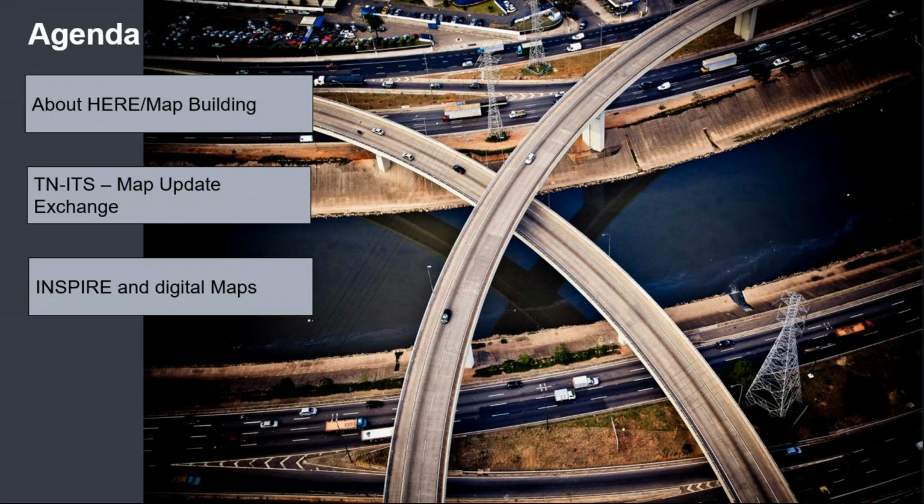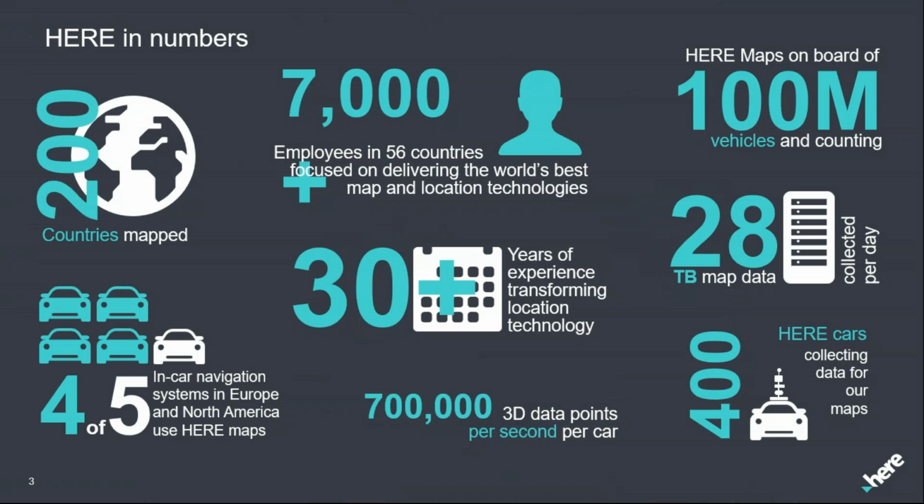And then I would also make some general points about INSPIRE, digital maps, what they are using, but also where our challenges are. So first of all, about HERE. We are a global company. Maybe some of us know us already. We are providing digital maps for nearly every country in the world.